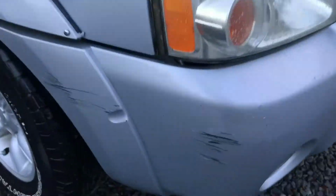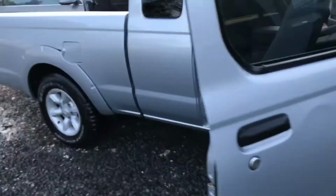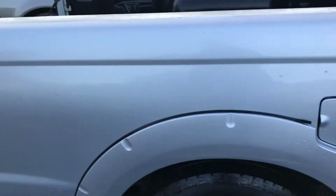It has a couple little scuffs here and there, and there's a little scuff on that there. That could probably be buffed and hit with a little factory match. There's one little dent and ripple in the door. That could probably be pulled out, actually. But overall, it's a nice looking truck.